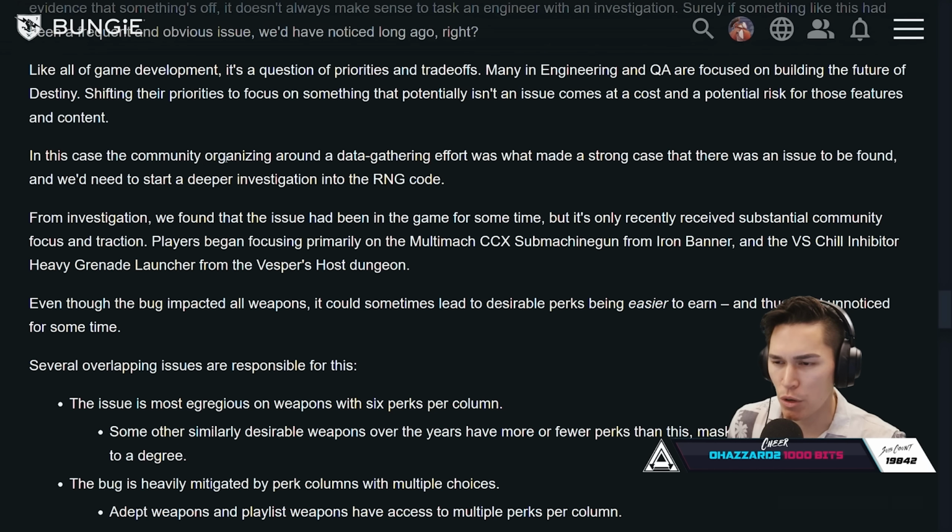In this case, the community organizing around a data gathering effort was what made a strong case that there was an issue to be found, and we need to start a deeper investigation into the RNG code.